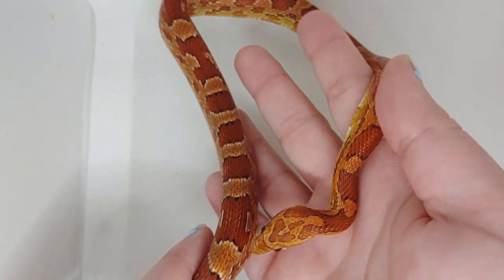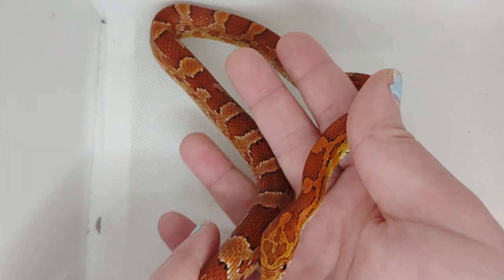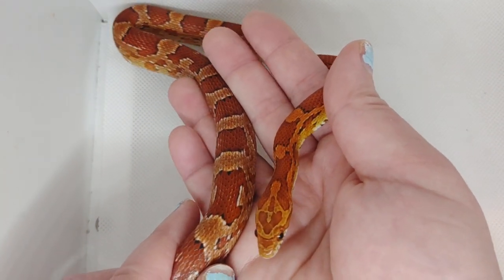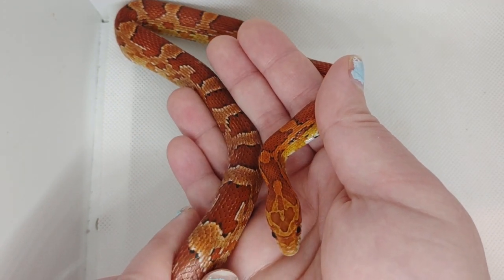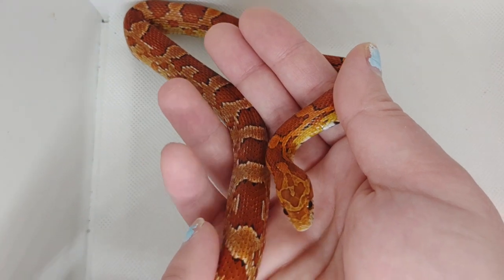So if you guys can think of names for the two of these siblings, I would really like it if the two names actually were related somehow, like if we could name them after siblings from a video game or a movie or something you guys like. Just leave it in the comments down below.